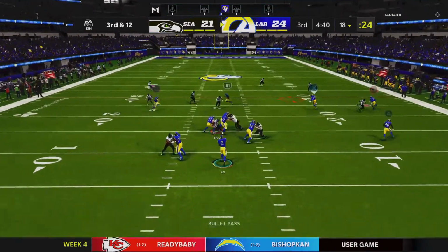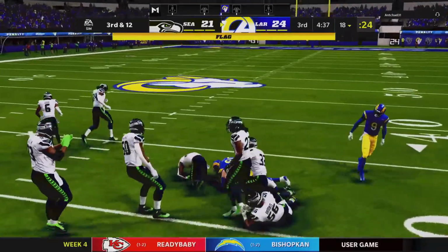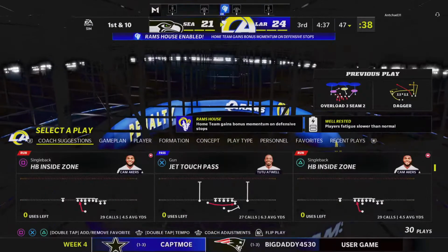Back to throw. And able to find Higbee. It's complete. And he'll be brought down with the 1st down and a late flag here, too. And he may get a few more tacked on for good measure.